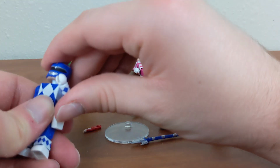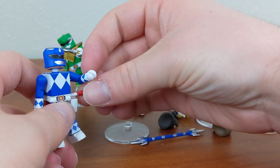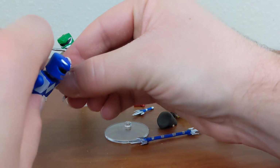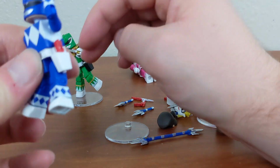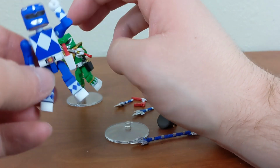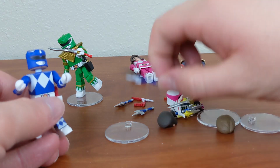I think that the holster looks like it might be pretty large for the Blade Blaster. There's a little hole there to keep it from falling out, or falling all the way through, I should rather say. But it is a very huge holster for that, in my opinion. But I mean, it stays in there. Obviously, don't tilt it that way, it's going to fall. But there is that.